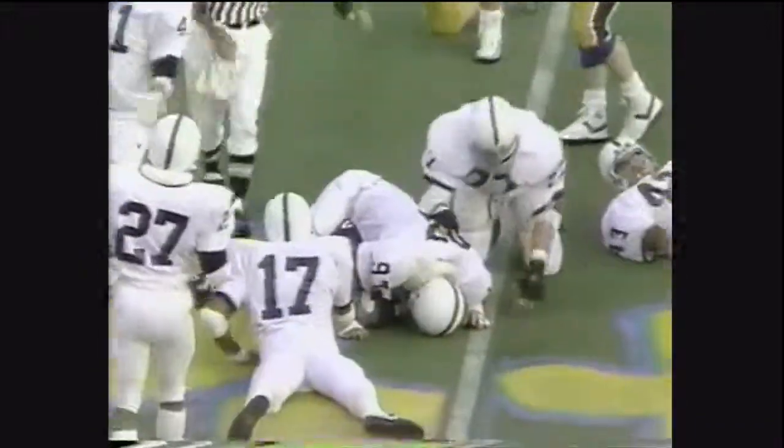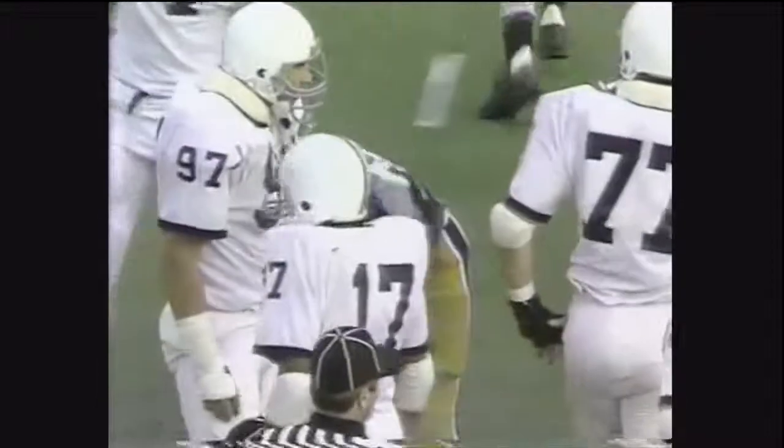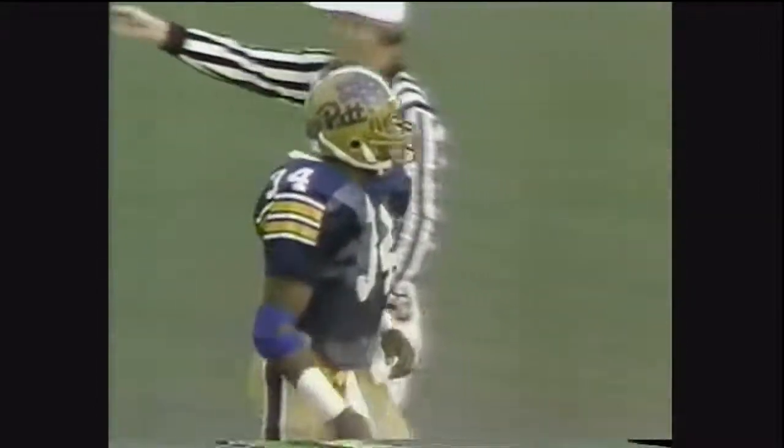McCall cutting upfield. He's got the first down. Again, Penn State with an opportunity. And again, McCall with a good run picks up six. He needed five. It's a first down, Pitt at the Penn State 49. Mike Zordich made the tackle.